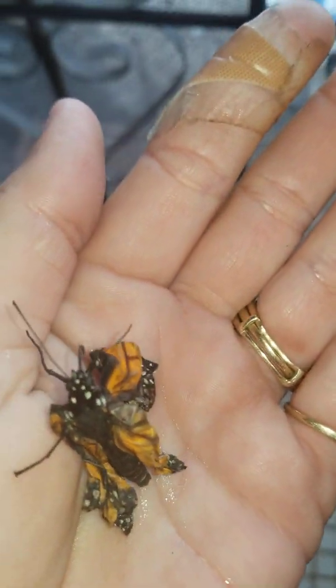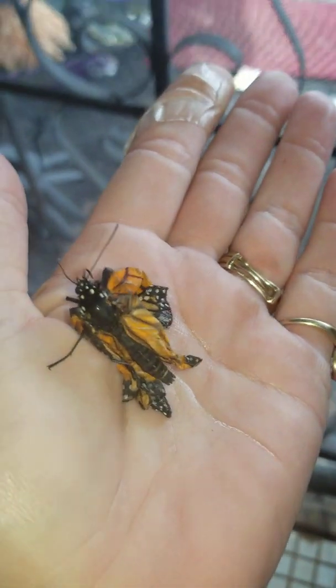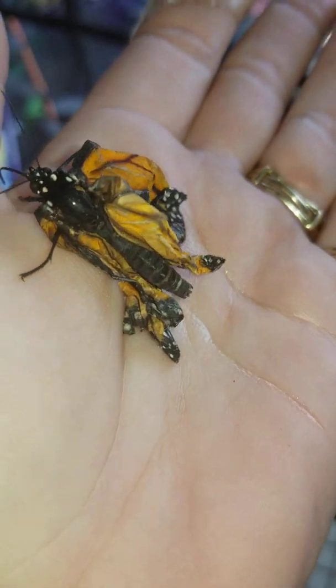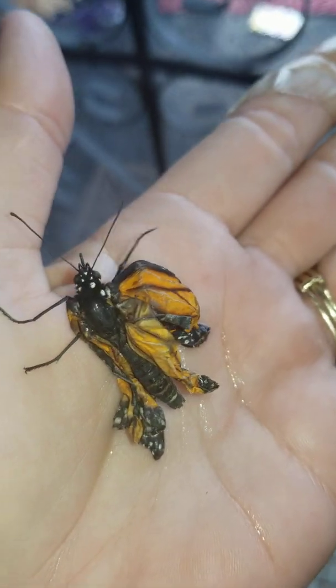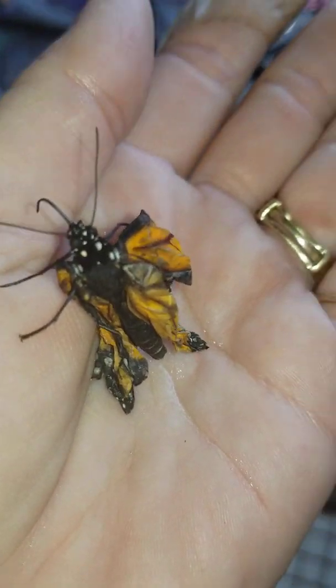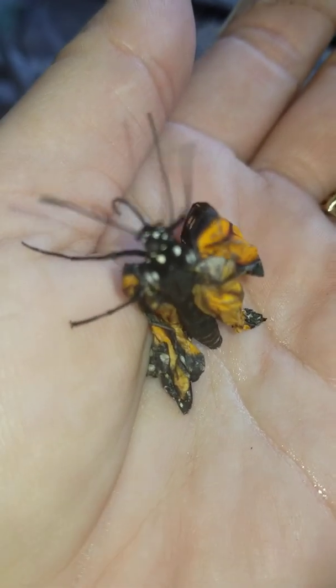Hi guys, just wanted to keep you updated on our monarch butterfly that we are nursing. Her wings were never, unfortunately, developed. When she came out of the cocoon, she ended up dropping. And unfortunately, we were not home when she came out, and she kind of unfortunately was stuck.